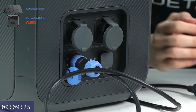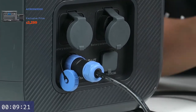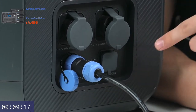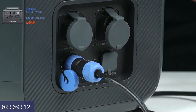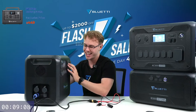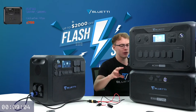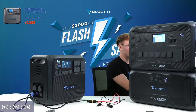So that means it cannot be lower than 10 volts. It will just not work, and it cannot be higher than 145 volts and 15 amps. Now the amperage, that's okay because we have an MPPT controller, so it only takes as much amperage as it needs. But the voltage, we want to keep it within 145 volts. So what options do we have?